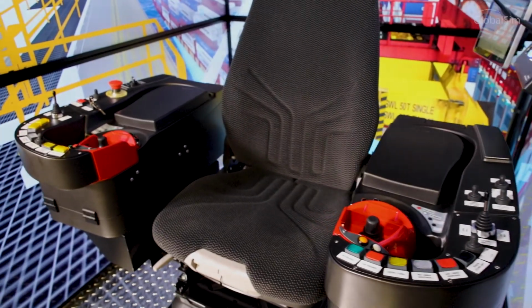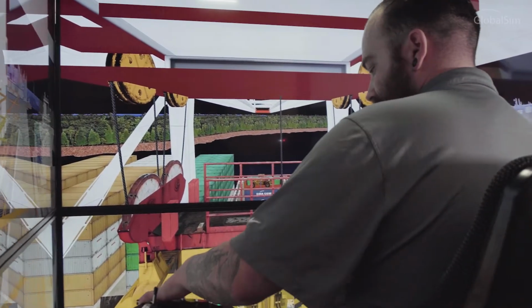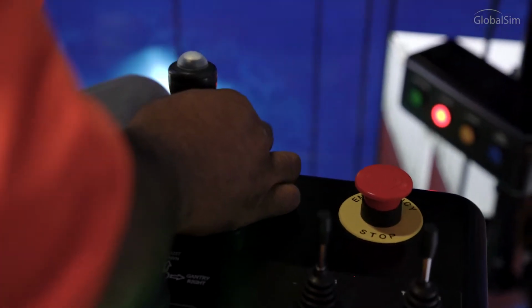The simulators have given us the ability to put the operators into situations that they wouldn't normally be in a training environment. From a safety perspective, there's nothing that compares to operating in a simulator. The controls are very realistic.